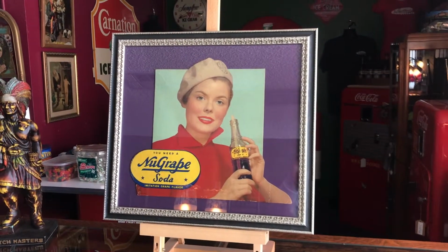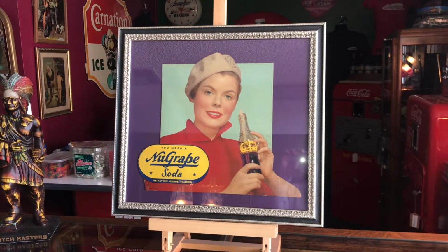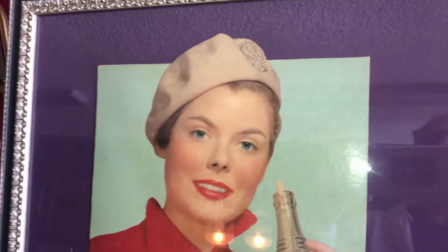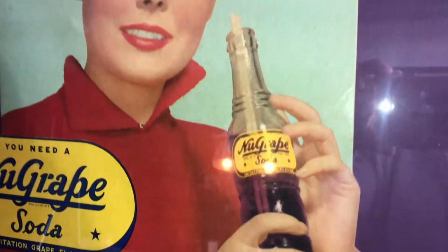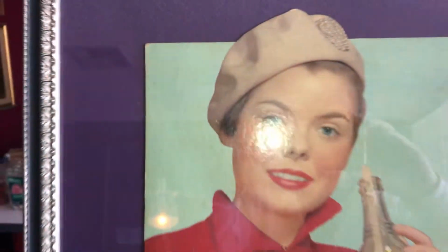What we have here is a 1940s NuGrape soda cardboard ad that we've nicely framed. She kind of looks like a European with a beret on. She's holding a bottle. It's the NuGrape. Again, we did a nice job on the framing with an actual purple background.